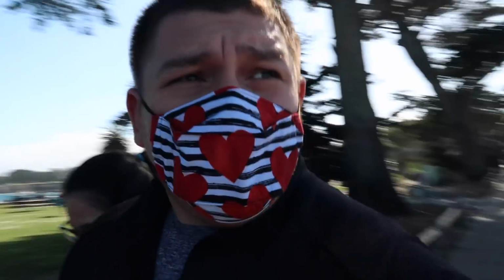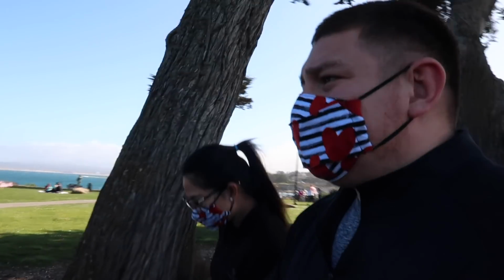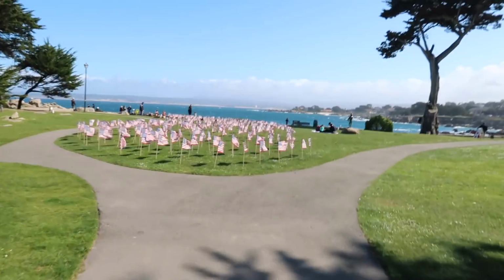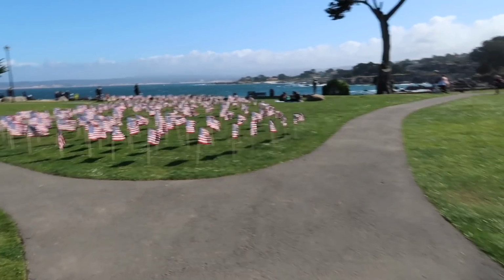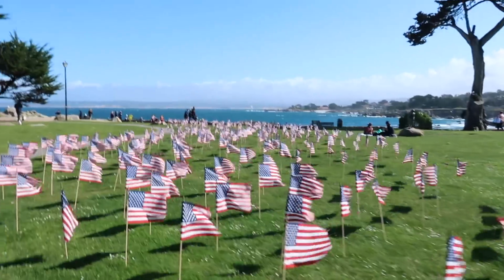Yeah, guys, it's pretty windy out here right now, so we're gonna try to get the drone up in the air. I don't know how it's gonna do because it's really windy. We should be able to just get it up for a little bit, so that way you guys can see what it looks like. Look at all this here. It was President's Day a couple days ago, so that's why they have all these American flags out here.